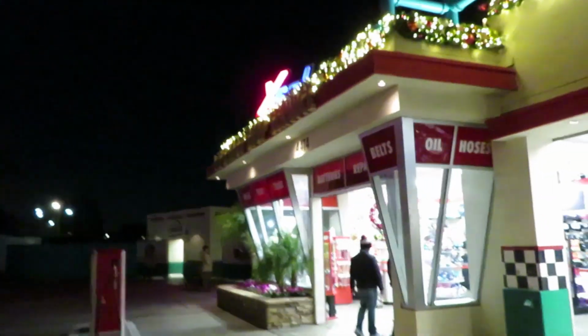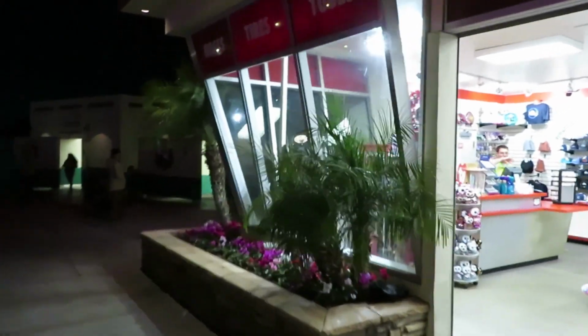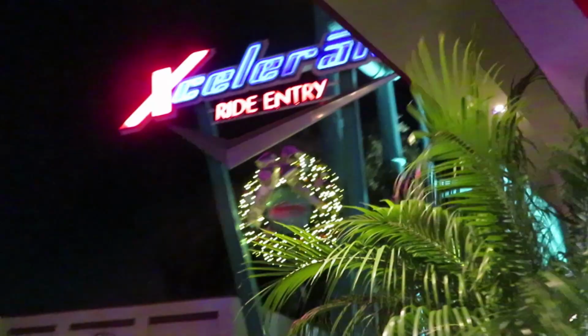Now that Merry Farm's in full force, I think the rides are going to start having lower crowds. It looks like Accelerator's line is not in the switchbacks down below anymore. So let's go give this a ride.